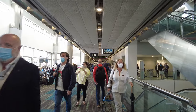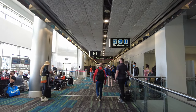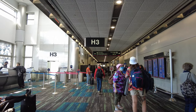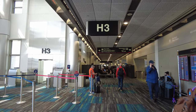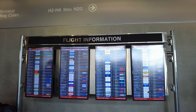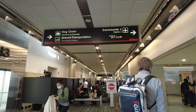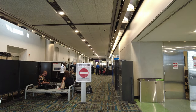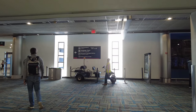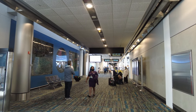I know it's a pretty large international airport. I don't know how many terminals there are. Well, that's a lot of gates and flights. Looks like that's the TSA area, the security. See, the bus station's over there.